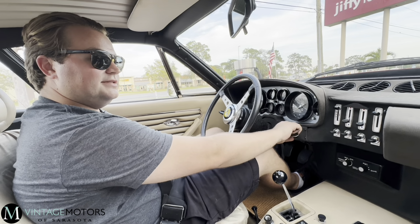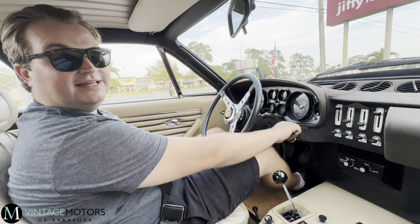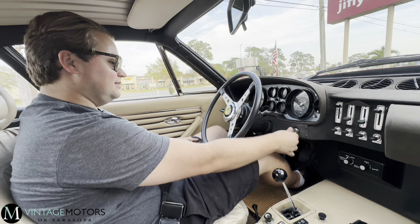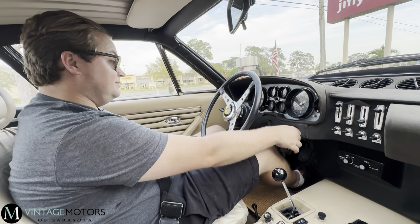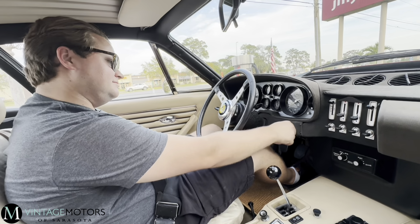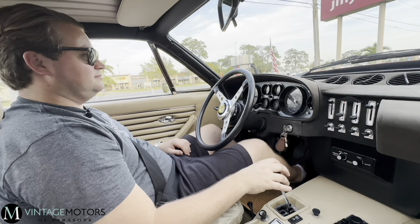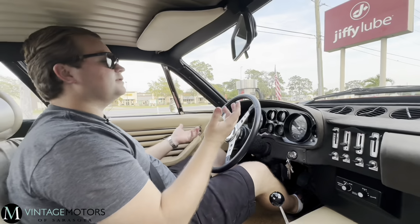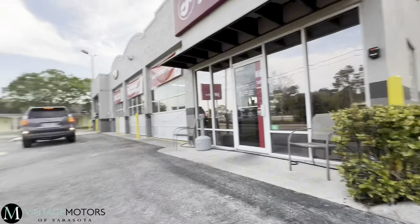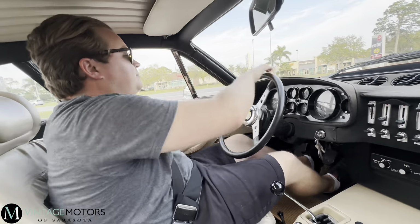Well, strange turn of events here. Kind of just conked out at the light in a very Ferrari fashion. I've never had this happen. We just had the carburetors rebuilt maybe 100 miles ago, and now we're here. I guess it's working. I don't know. She seemed like she was running fine. All the pressures are good. It's not hot. Oh, and power steering.